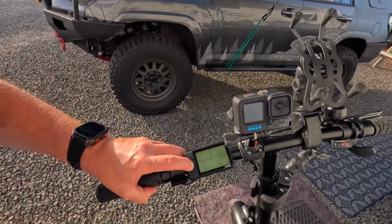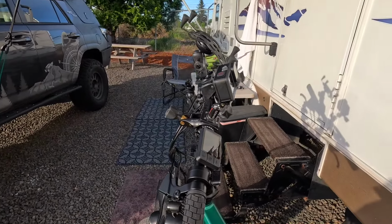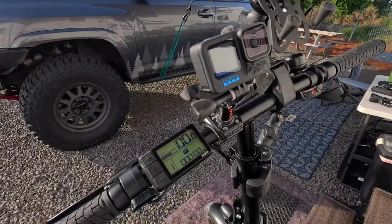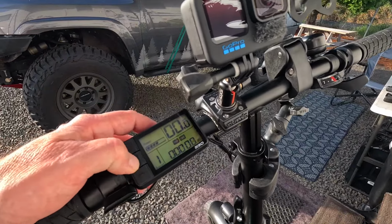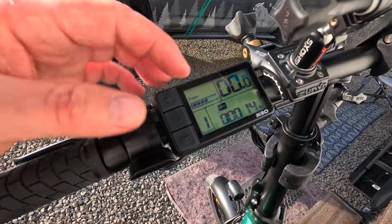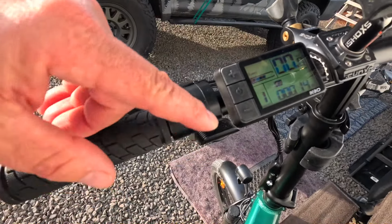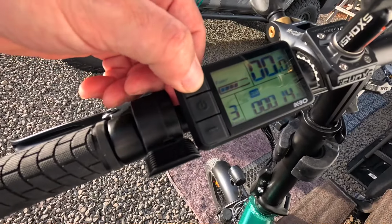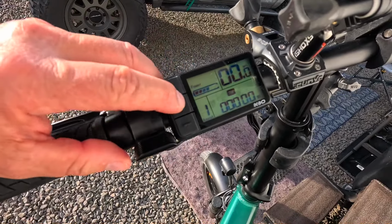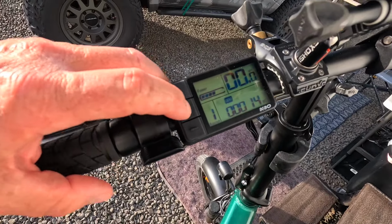Let me turn it on here. I got it all rigged up because this is how I'm going to be using it. So I've got a GoPro right there. Look at how much charge it's got. This is fantastic. Anyways, this is the power button. This is the assist level. This is down. And this button here goes from trip, time, mileage, back to trip.